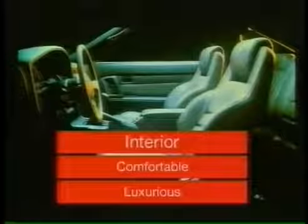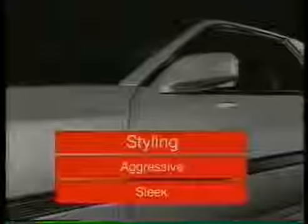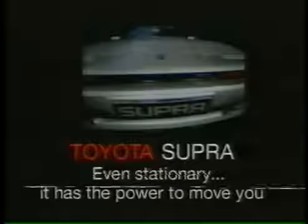The new Toyota Supra. The combination is irresistible. A high-performance chassis that offers precise handling and outstanding stability. A smooth and powerful engine that's as flexible as it is responsive. A comfortable and luxurious interior. And aggressive and sleek styling are all features that make the new Supra an unbeatable sports car. The new Toyota Supra. Even stationary, it has the power to move you.